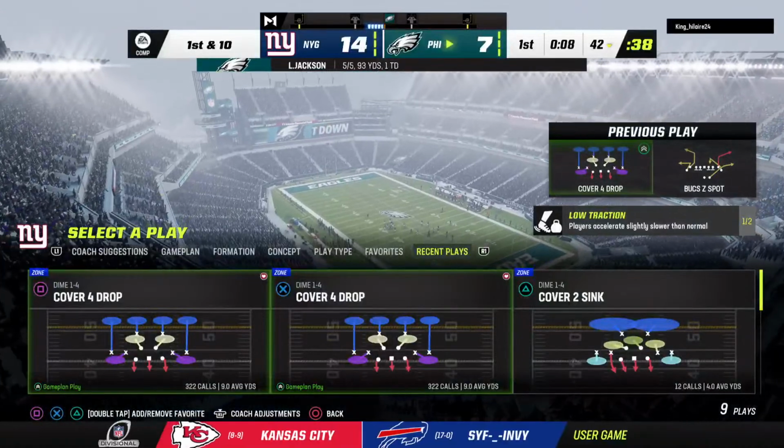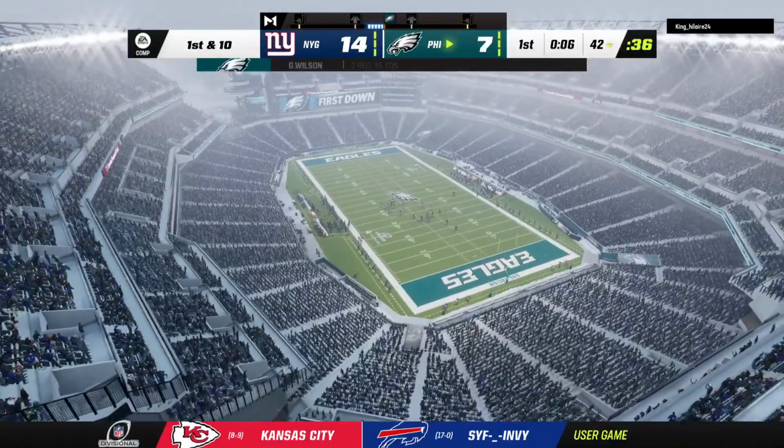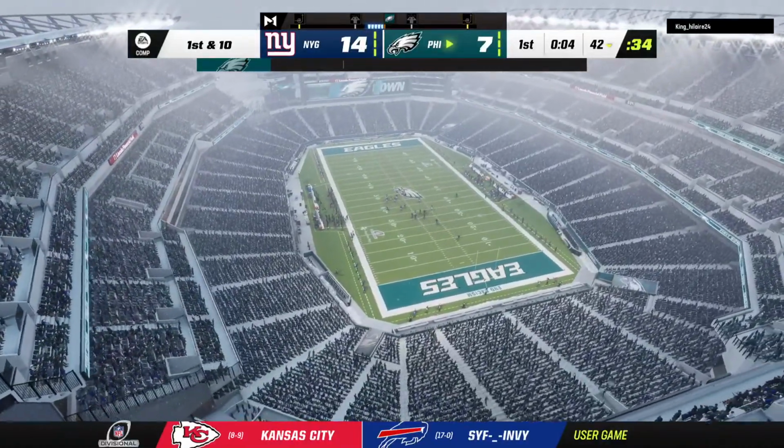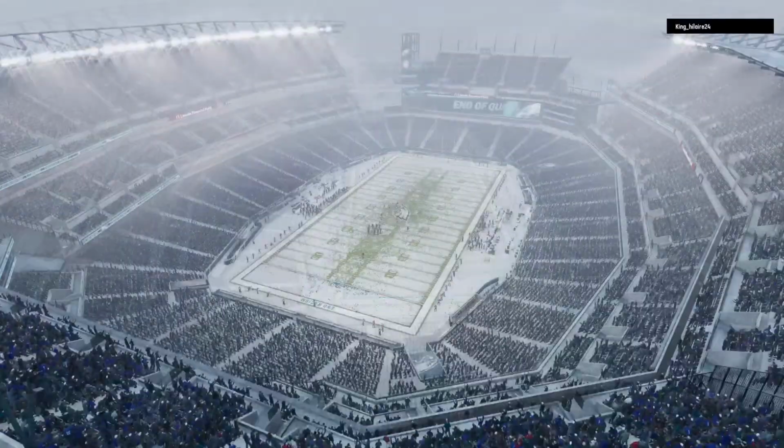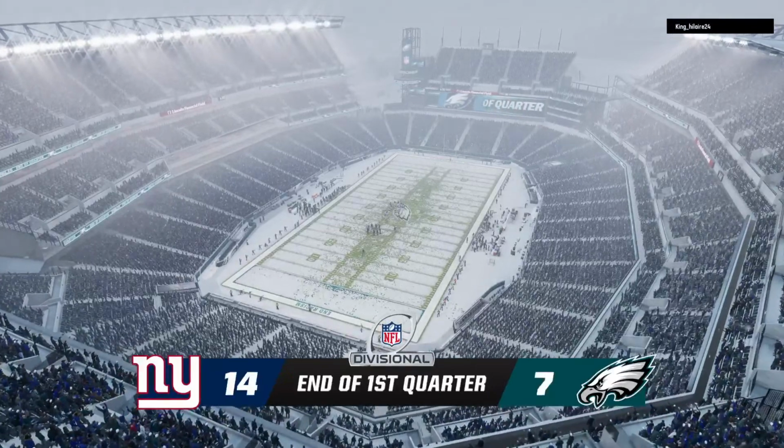will over the other. 2 catches now in this divisional round matchup. That one, a first down. Through one quarter, 14-7 our score.